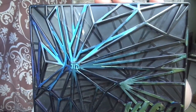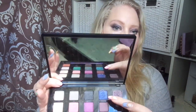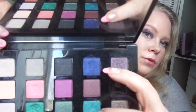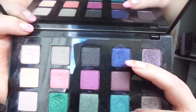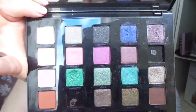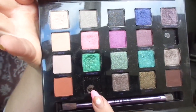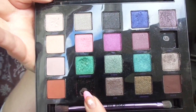The third palette I'm working on this year is the Vice 4 by Urban Decay. In this one, I'm working on 3 eyeshadows. First one is this purple called Beat Down. This one I have used 3 times. Then we have Bitter down here, 1 time, and Flame is supposed to be here. I have used it 0 times.